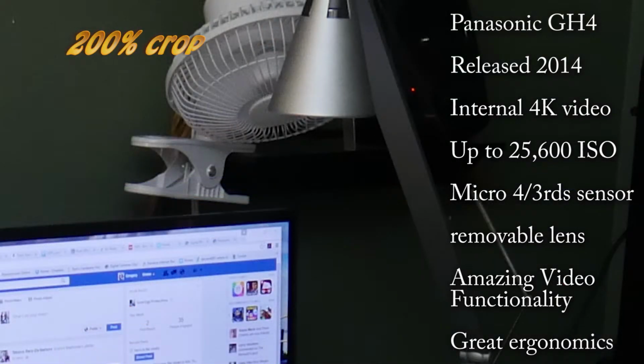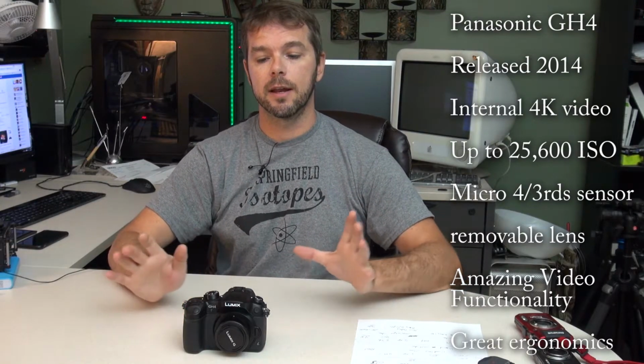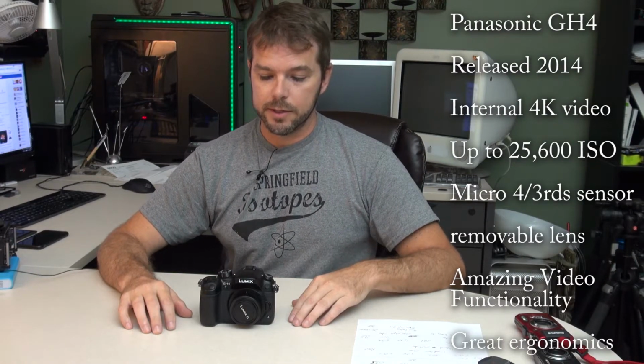This says that it'll do up to ISO 25600. That is a lie. Physically it'll do it, but it looks like crap, and I would never shoot anything at 25,600 on this camera. I would basically stick to around 1600, and even that gets a little dicey because video noise is a lot more difficult to deal with than photo noise.